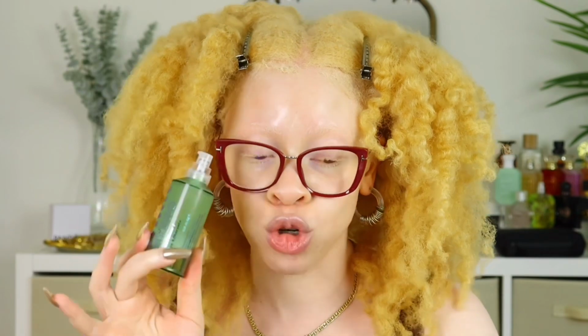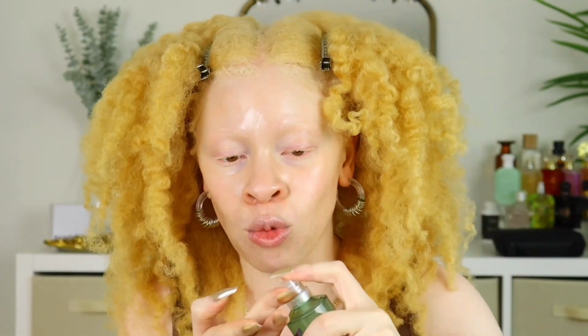All right, now that y'all are up close and personal, the first thing I do is apply SPF. I did use the Fenty Skin moisturizer SPF this morning, so that is already marinating on my skin right now. I put that on before I do my makeup so it can settle in. But my primer that I always use is the Milk Makeup Hydro Grip Primer. This is one of my favorite primers. I have yet to find one that will beat this.